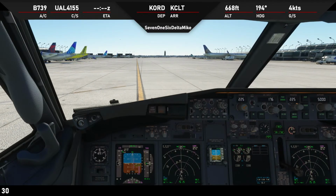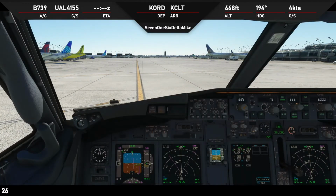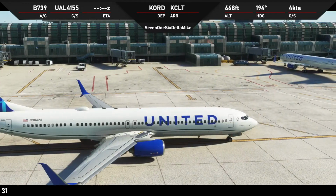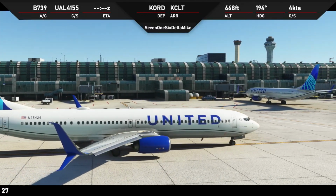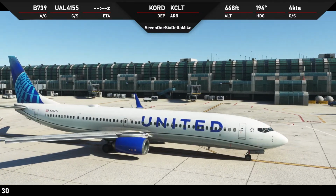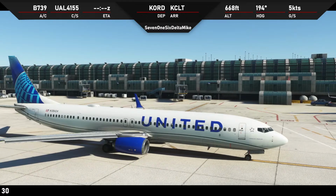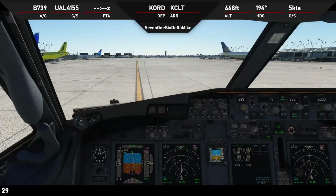Are they ready is the question. Gotta love this 900ER. I think she's a pretty bird. I love the length of it. 737-800 is one of my favorites, but I have to admit that I'm quite the fan of the 900ER. I just like the look of it. It's a pretty airplane. All right.